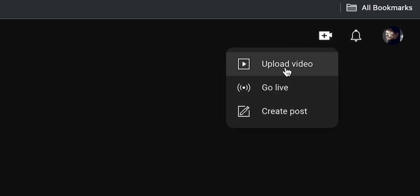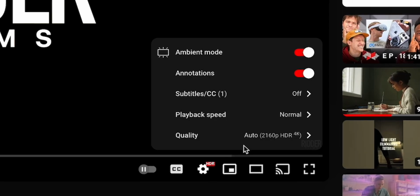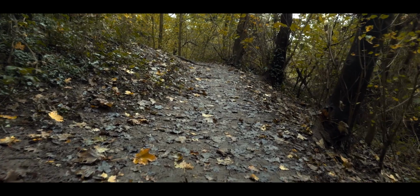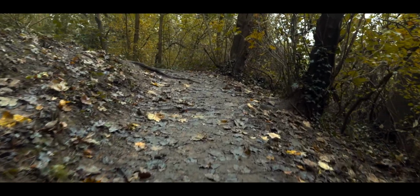One word of warning though, if you're uploading HDR clips, I mean mine's 5 minutes, but it took 12 hours for it to process and show its HDR, otherwise you're just left with SDR and it just didn't look great. But I gotta say, the wait was worth it. It was just fantastic watching it on an HDR device.